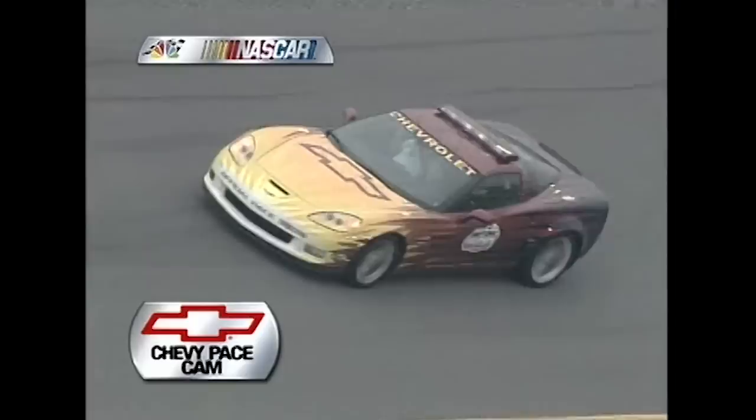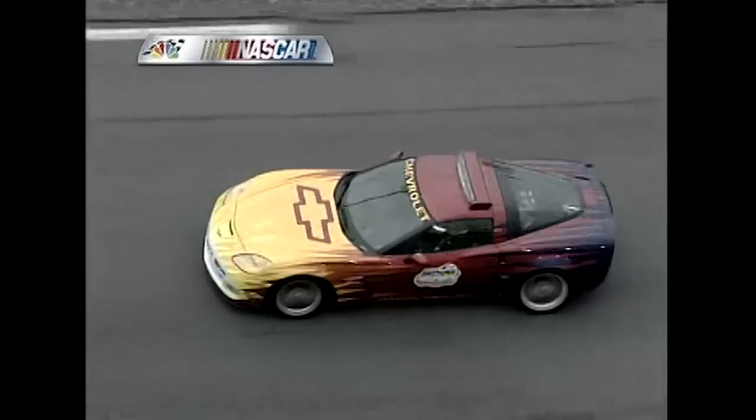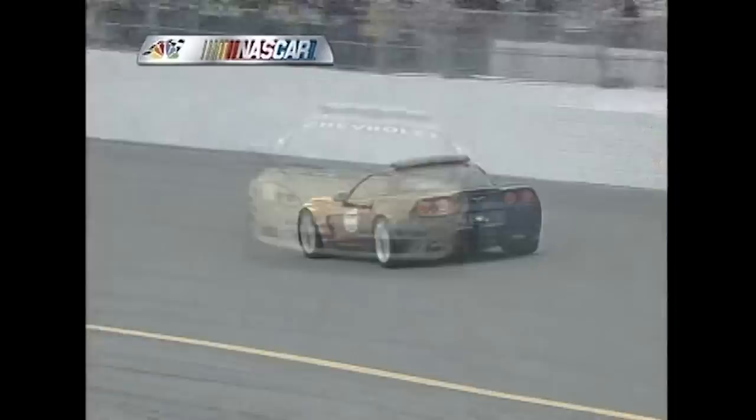Leading the pack under caution, the high-performance 505-horsepower Chevy Corvette. We'd like to take you on board, but because our chopper can't get high enough, we can't get you a signal worth putting on the air. That car looks pretty good from right here. A beautiful car, 505 horsepower. Yeah, I wish Jay Leno would move over.